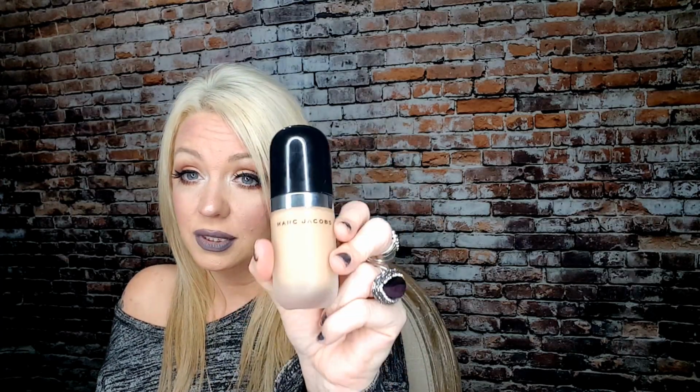It is super pigmented, so you've got to be extremely careful with this foundation. If you have beauty work, this would be perfect. I would say wedding photos, anything where you need flawless foundation, go with the Marc Jacobs. It is on the pricey side, I want to say it's $55. Again, this one is the Marc Jacobs Remarkable. It's full on coverage, and I totally think it's more for combo to oily girls. That's my opinion.